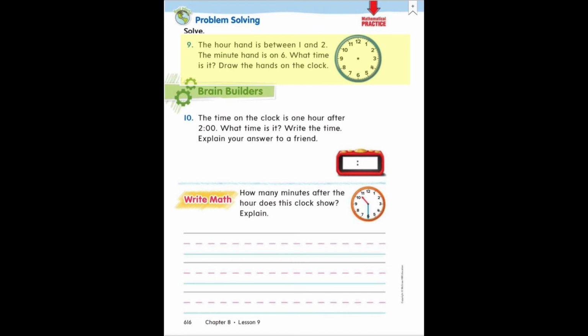You are going to turn the page and find page 616. Number 9 at the top says the hour hand is between 1 and 2. The minute hand is on 6. What time is it? I'll read that again. You are going to draw the hands on the clock. The hour hand is between 1 and 2. The minute hand is on 6. Share with somebody what time you drew on that clock.